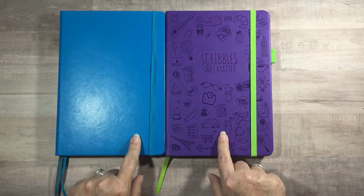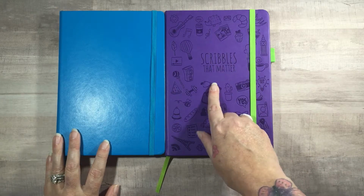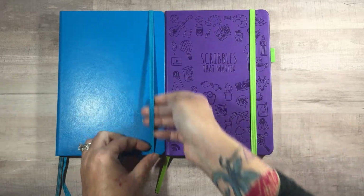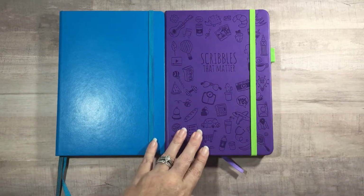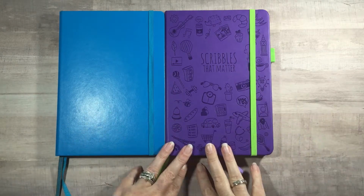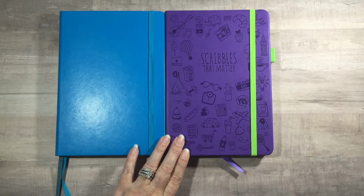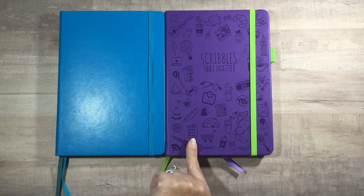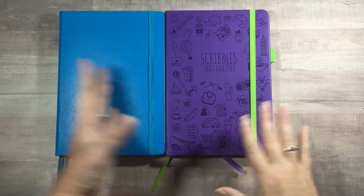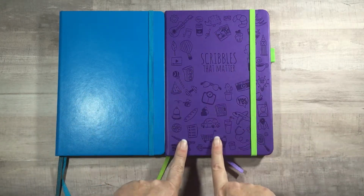Either one of these notebooks is a really good buy. At the moment, I am leaning towards the Scribbles That Matter being a little bit better quality, and I am really excited to dive into it and start filling it up for the new year. So it will be making its way into my traveler's notebook setup, and the next few videos that I have coming over the course of December are going to be goal planning, setting this puppy up for a new year, and setting up a new bullet journal system altogether. So look for those videos.